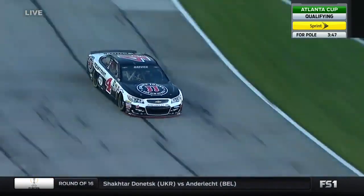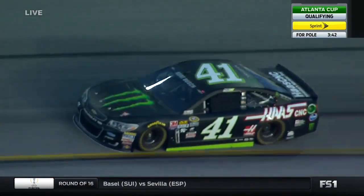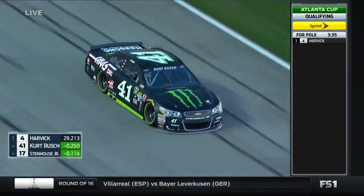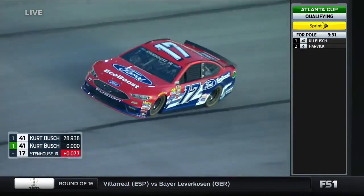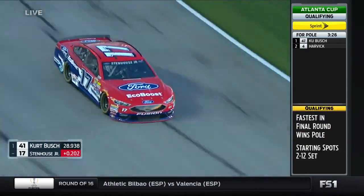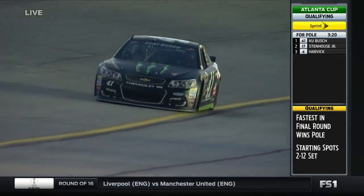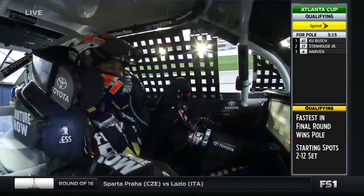Going to see what these guys are going to have to run right here. 29-21. That is a drop off of 7 100ths from round 1. It's looking pretty good here for Kurt. 12 100ths from round 2. Kurt Busch top of the board. He's going to be tough. 28-93. That is impressive. Ricky Stenhouse, second fastest, 29-13 or 29-20. I think it's going to be really hard to beat Kurt Busch in that 41. That is impressive, from where these guys have been.